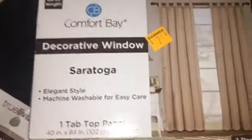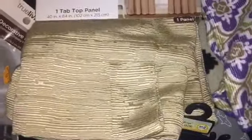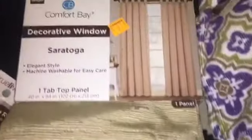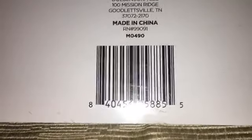decorative window. These are curtains. They were on clearance for $7.20. And they look like this. And I know there's several different colors out there. Most likely it's going to have a clearance sticker on it and be in your clearance section. But this is the only one that I found today, and I was so excited. I have not found the curtains yet. The last four is 8855.